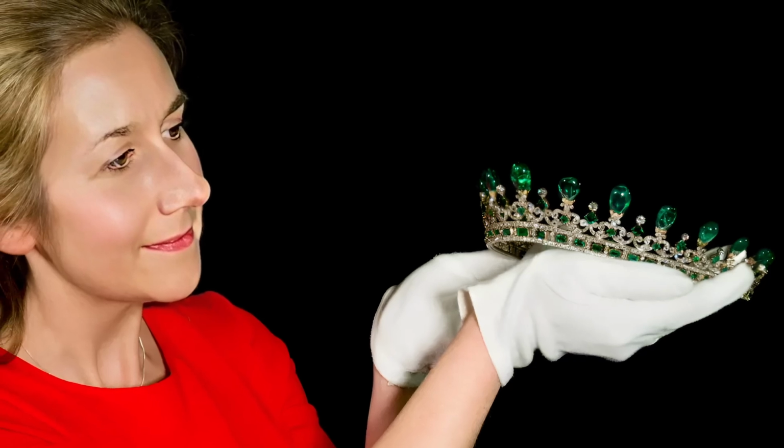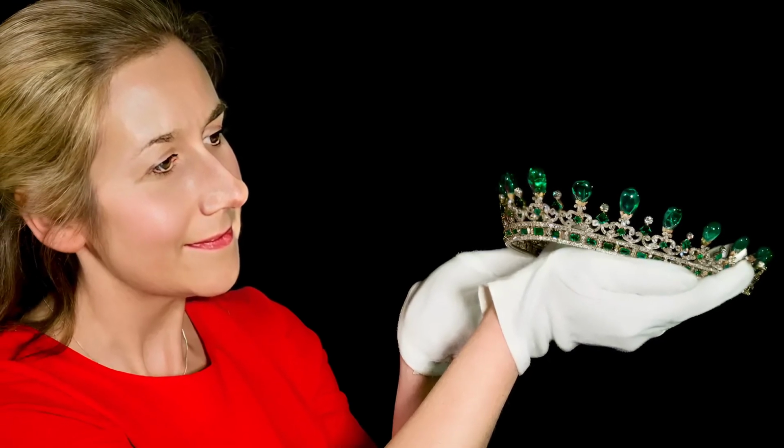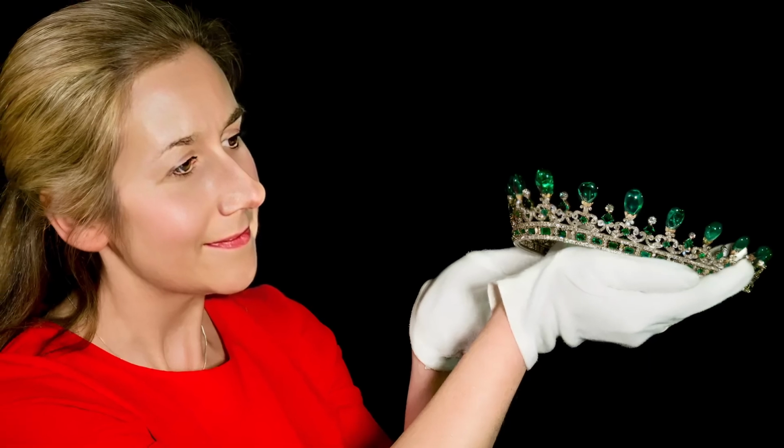In 1882, the Queen lent the tiara to her granddaughter, Princess Victoria of Hesse, the sister of Empress Alexandra Feodorovna, to participate in a costume ball. At the moment, the tiara is in the possession of the Dukes of Fife.